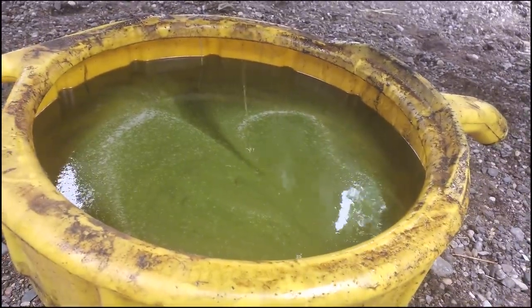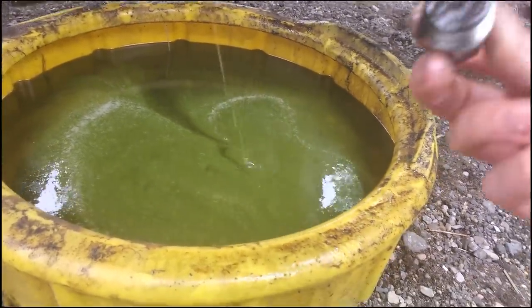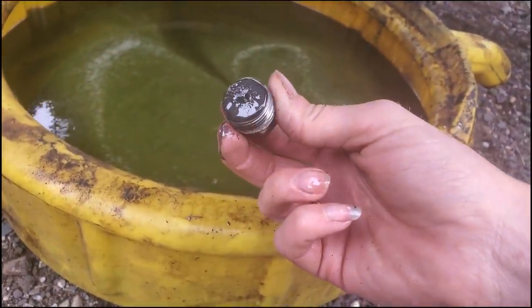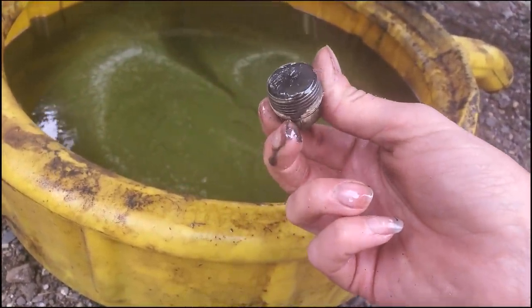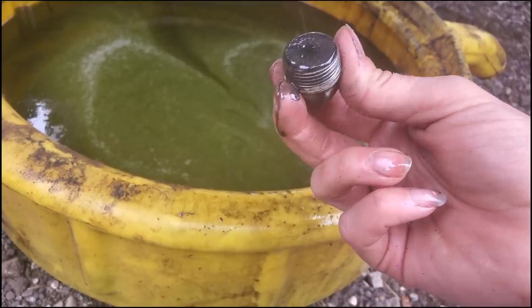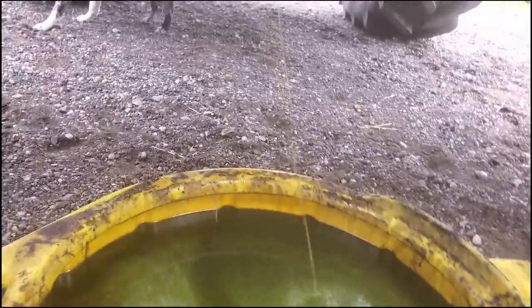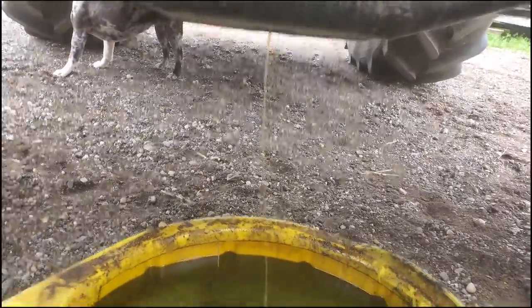All right, so while that's busy dribbling the rest of that out, this is what the plugs look like. It looks like sludge, but that is actually metal shavings. So we're going to clean that off and plop them back up there as soon as he's done with his duty up there.